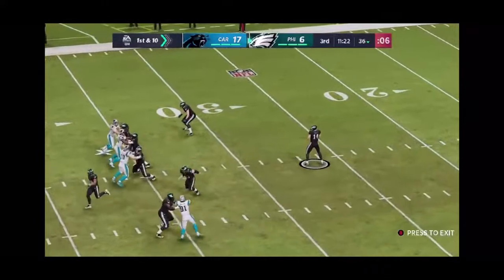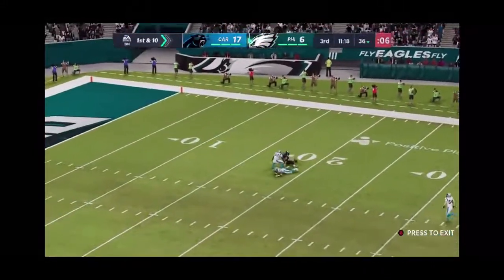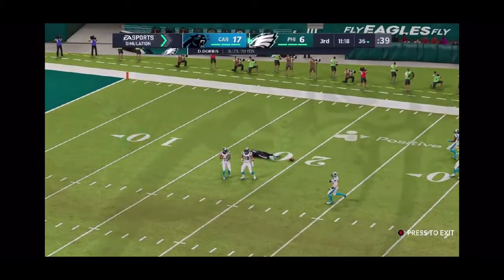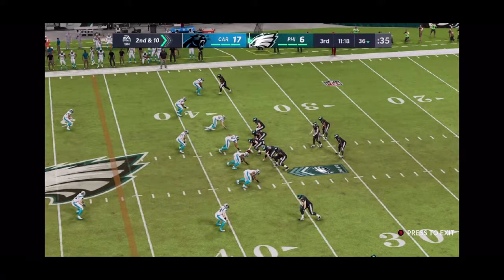Now a play fake here on first down. He's going to let this one go deep. And this will be incomplete. Physical play on the football there, and it's second down. It's second down and 10.